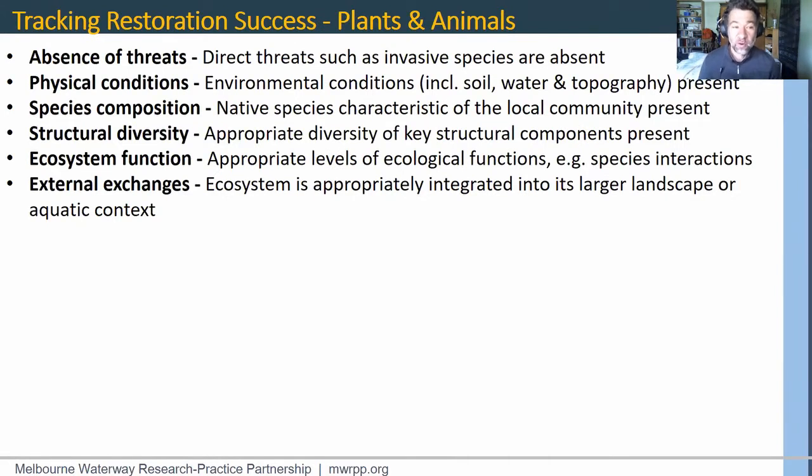So the Society for Ecological Restoration has 6 different categories which test how effective the restoration is being. So it wants to know if there's any threats to the site, such as invasive species, and if they're absent, what the environmental conditions are, so what the soil type is, if there's enough water, if the topography is correct for the plants you're trying to plant, if the species you're trying to plant are native and they're a part of the local ecosystem, if you're actually getting structural diversity, so you're planting all the key structural attributes that are normally found in that vegetation community.